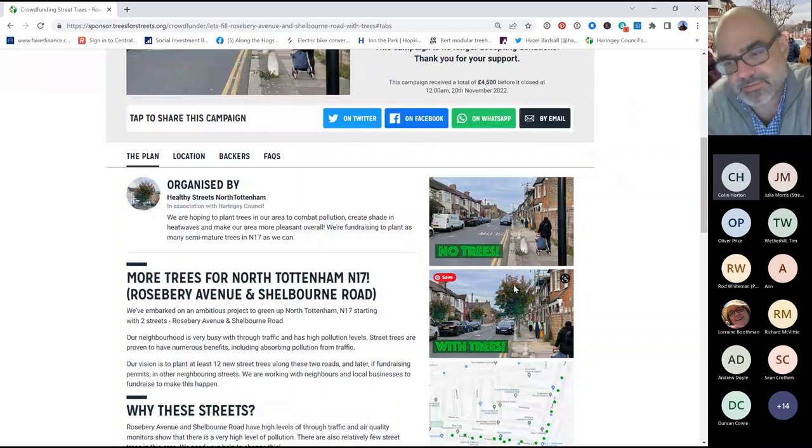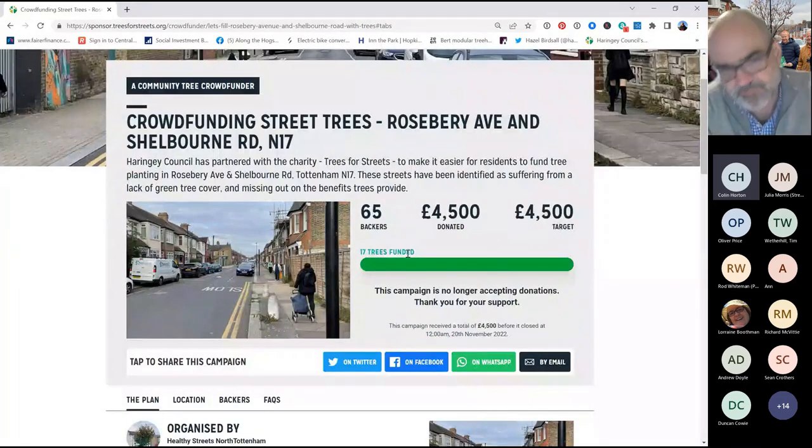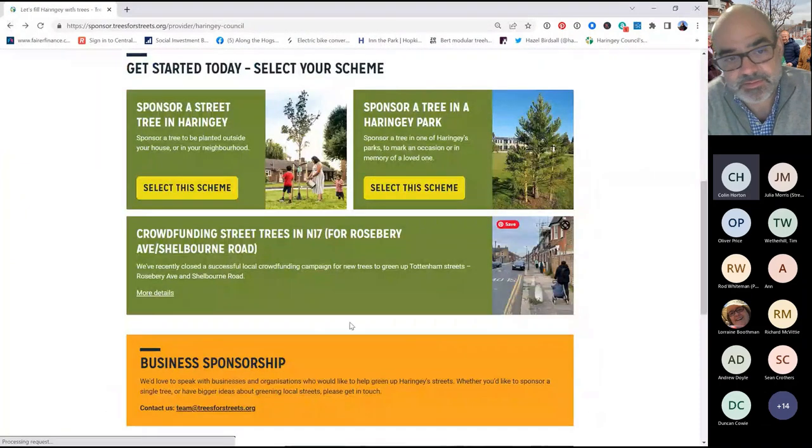And the other point to make is that the council could have, at some point in the future, planted trees there. But if you think of the impact that's had on that community because they've proactively changed where they live, it's absolutely immeasurable. Communities come together and do that and take control and feel empowered. So that is the scheme.